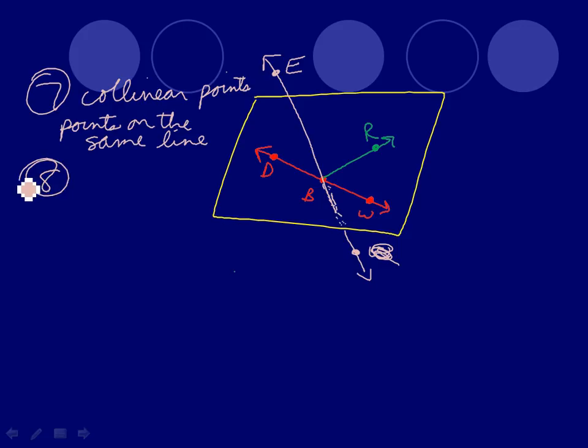Number 8 says E, B, and R are coplanar. So E is out here, B is right here, and R is right here. Notice that these don't all lie on plane P, but we had a postulate that said any 3 points make a plane, or the postulate actually said are contained within a plane or something like that.